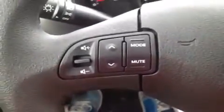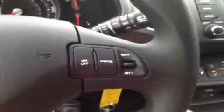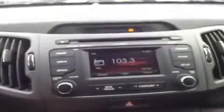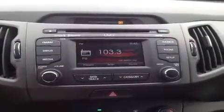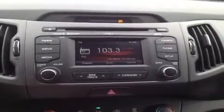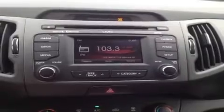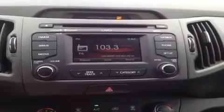Bring you up to the steering wheel mounted stereo controls, hands-free phone control, and we have our cruise control right here. I bring you up top to the CD player, which is MP3 compatible. It has AM/FM radio, Sirius satellite radio, and it comes with Bluetooth technology built right in. It's also powered by the UVO infotainment system by Microsoft, which lets you control the features of your car with just the sound of your voice.